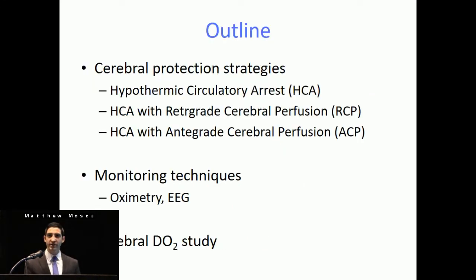So before we get into the interesting stuff, which is the study itself, we should take some time to review previously established and current cerebral protection strategies, including hypothermic circulatory arrest alone, and then adjunctive strategies such as RCP and ACP. We can also spend a little bit of time on oximetry and EEG.